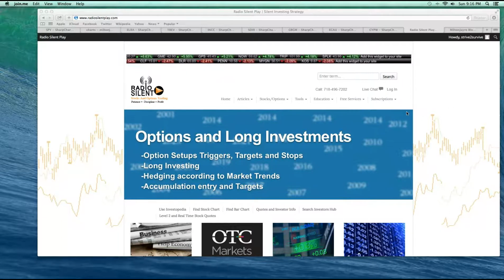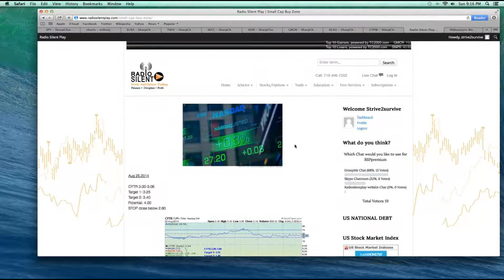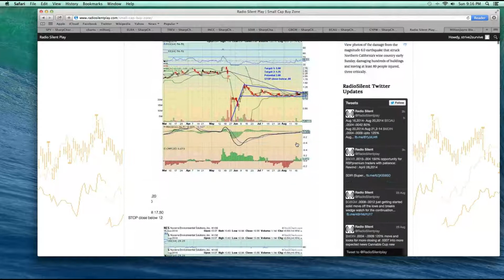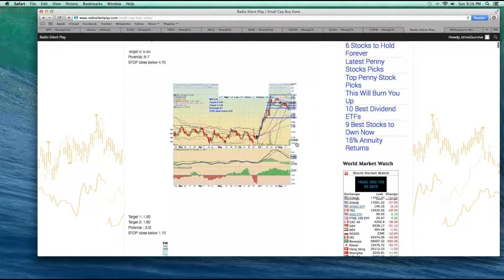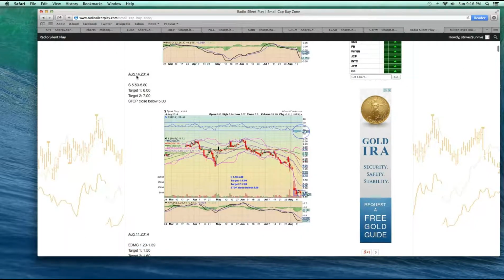Okay, so I'm going to start off right now with the small caps. I know we don't have that many small cap traders, but I still think there's opportunity in the small caps. I want to go over the Sprint chart before we start, because I think Sprint gave a nice opportunity to actually get into the stock. Sprint was sent out on August 14th, 2014.